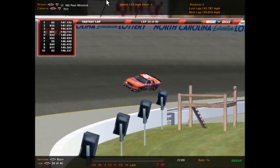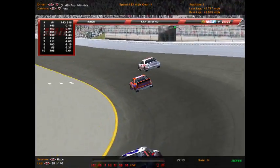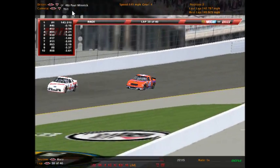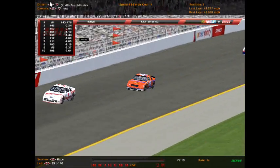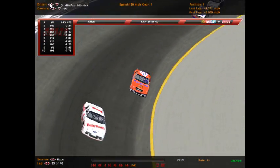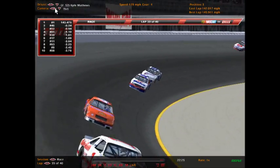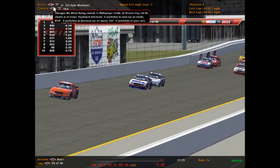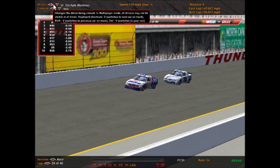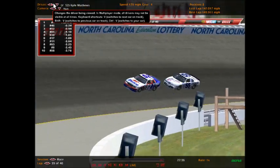Jacob Thibodeau holds the fast lap of the race so far, 147.19 miles per hour. Almost a little over 145 here at the Rock as they come down the start-finish line. 2 laps to go. Paul Minnick trying to close up on Batson at the moment here. There's Matthews and Owen as they're battling it out for a position, that's for 3rd spot.